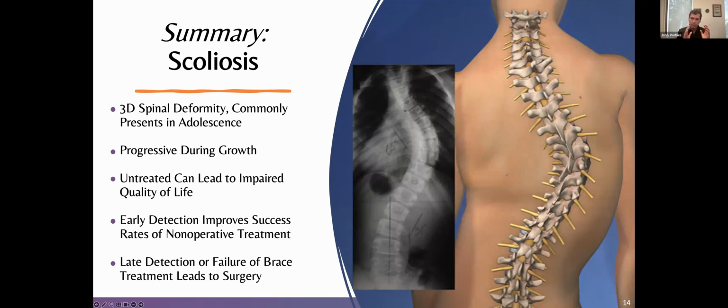So the brace only really works if you capture a kid in this period of rapid growth, so you can guide their growth with the brace. But in her case, the curve was too big, and she didn't really have enough growth remaining. So at that point, we had to have a surgical discussion right when I met the patient, which is always really challenging. Yeah, interesting. So patients, for one reason or another, come to see you when the scoliosis is too far progressed for effective conservative measures.